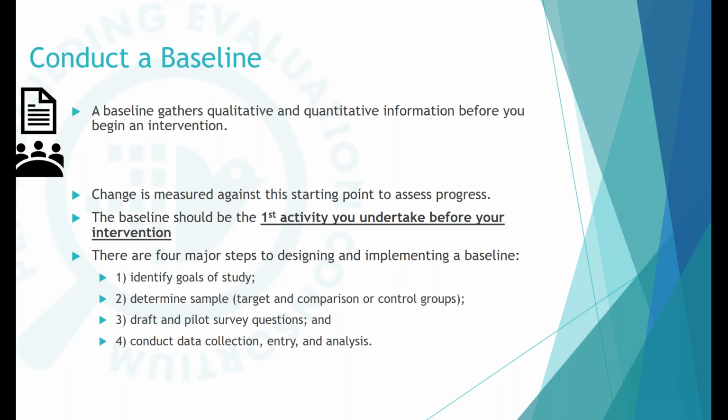The four major steps to design and implement a baseline are identifying the goals of your study; determining your sample, that could be target and comparison or maybe even control groups; drafting and piloting the survey questions or the tool or methodology you're going to utilize; and conducting data collection, entry, and analysis.